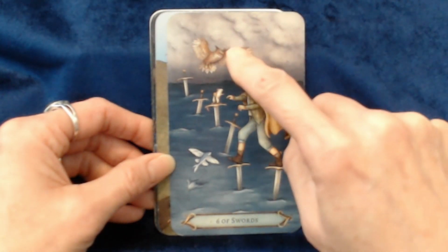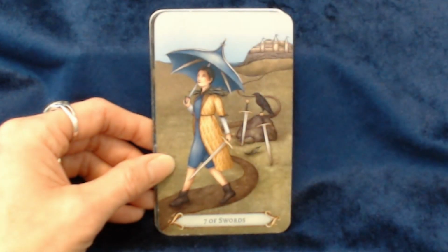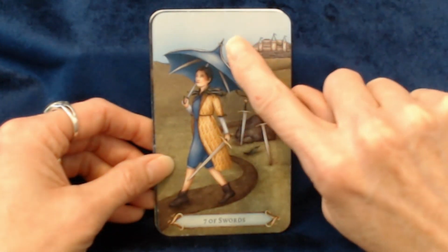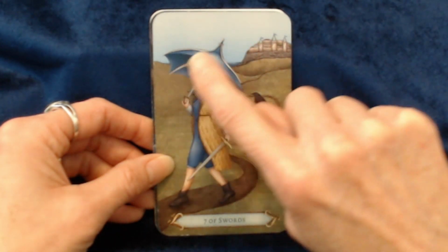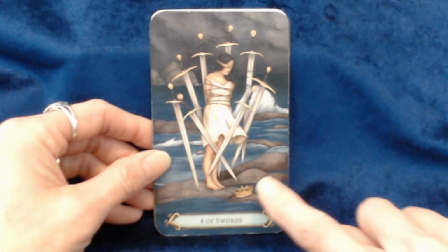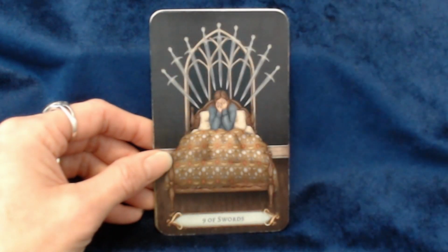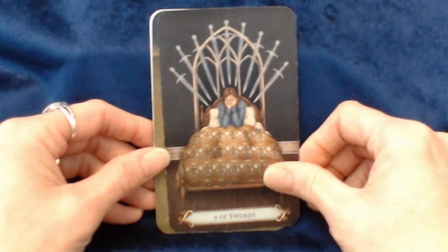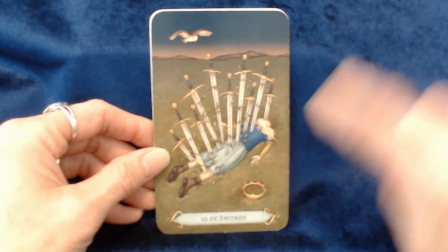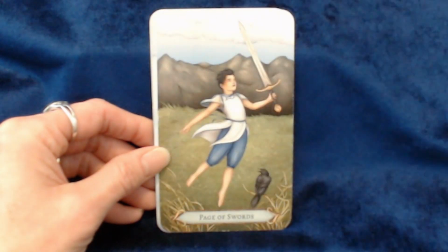Six of Swords, we got wisdom, inspiration, courage. Takes all those things to level up. I love the Seven of Swords because if you look closely, some of the swords are part of her umbrella. Very clever. Eight of Swords, that crown of power is just out of reach, but it's not untenable. Nine of Swords. Ten of Swords, now that might be untenable with all those swords, but wisdom's coming in.